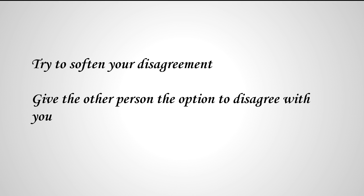Okay, so a quick review. Try to soften your disagreement and make sure you give the other person the option to disagree with you. So if you say something like, I may be wrong, but I think the train is slightly cheaper than the bus, the other person could say to you, well, to be honest, a number of people have told me that the bus is actually cheaper than the train, so I think we should take the bus.